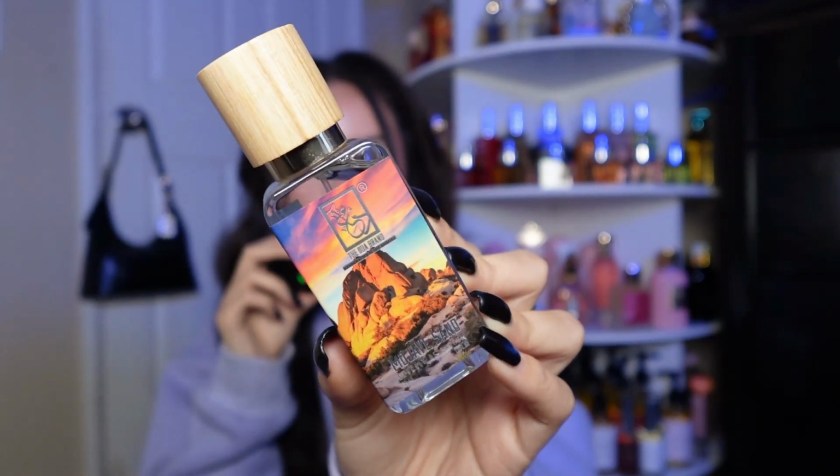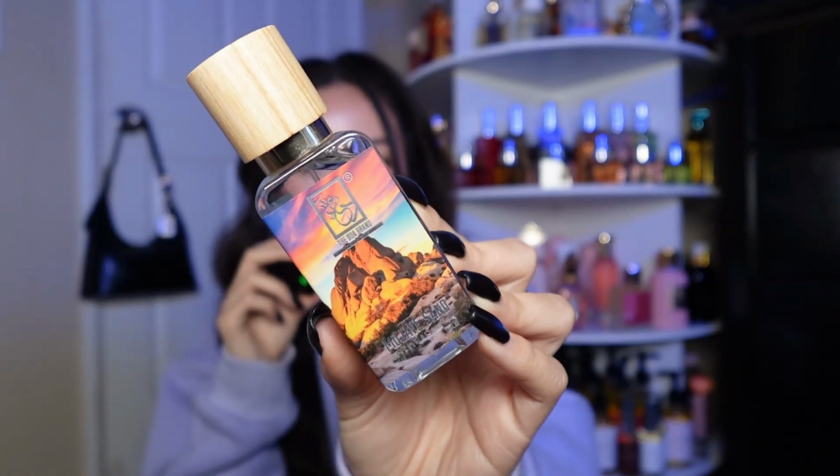I love this photo that they put on here. That sunset is giving me good vibes. But anyways, this one is inspired by Mojave Ghost by Byredo. Still haven't smelled the original fragrance, but if it smells like this, then it is divine.